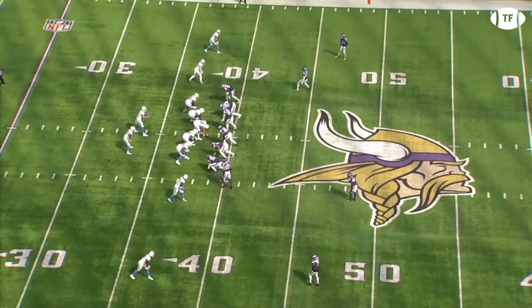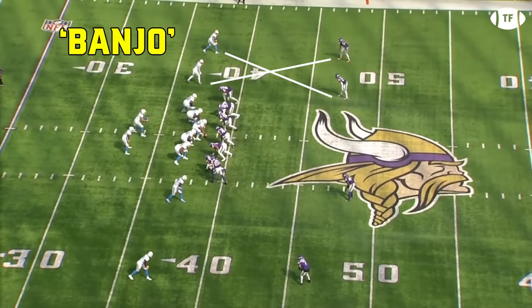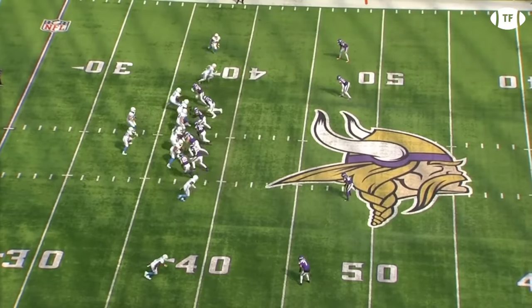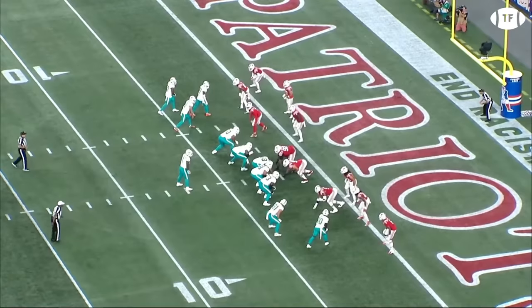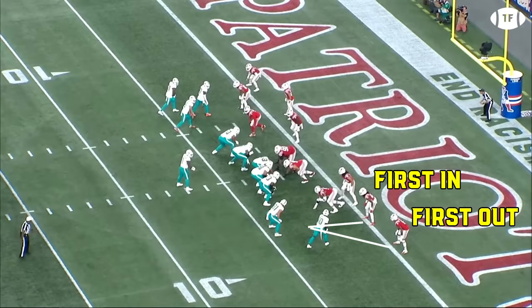Now, defenses have specific rules to pass off coverages, and a common call is banjo that helps defenders swap assignments based on route direction. But clever coordinators know this and use motion to force matchups. Here on the goal line, Miami know that New England are going to pass off the coverage between Hill and Smythe if they run any sort of pick play.